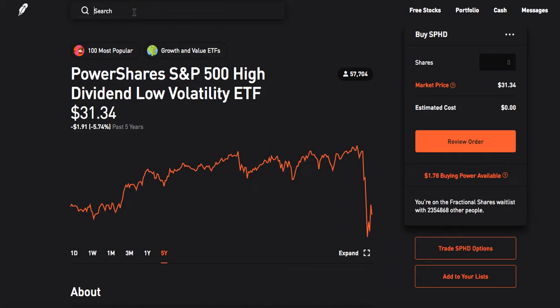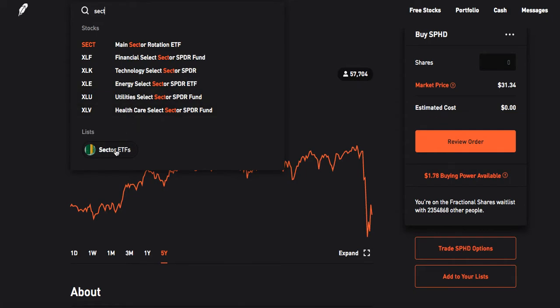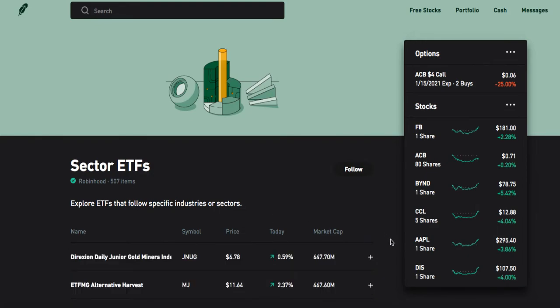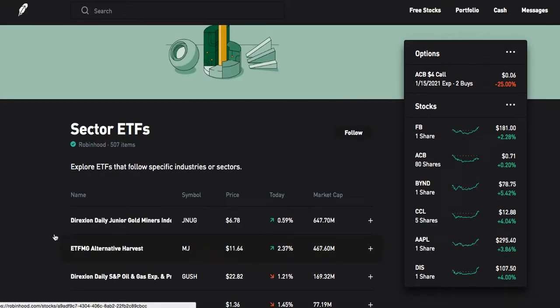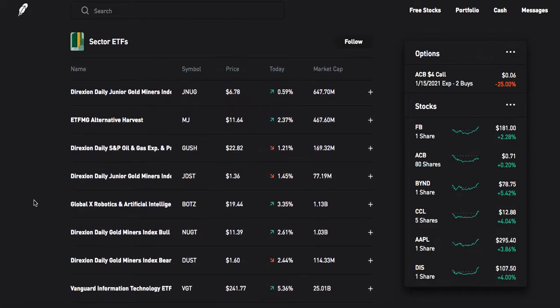Lastly, I just want to go over some different sector ETFs. If you go to lists, sector ETF lists on Robinhood, they just added this feature, which I think is really, really great. Take a look at all sorts of different things. If you're looking for some type of sector, there's an ETF for it. Whether you're looking into the marijuana sector, MJ is going to be your way to go. They just invest in marijuana specific companies. So if you think that's the next big thing, that ETF is going to be the way to go.